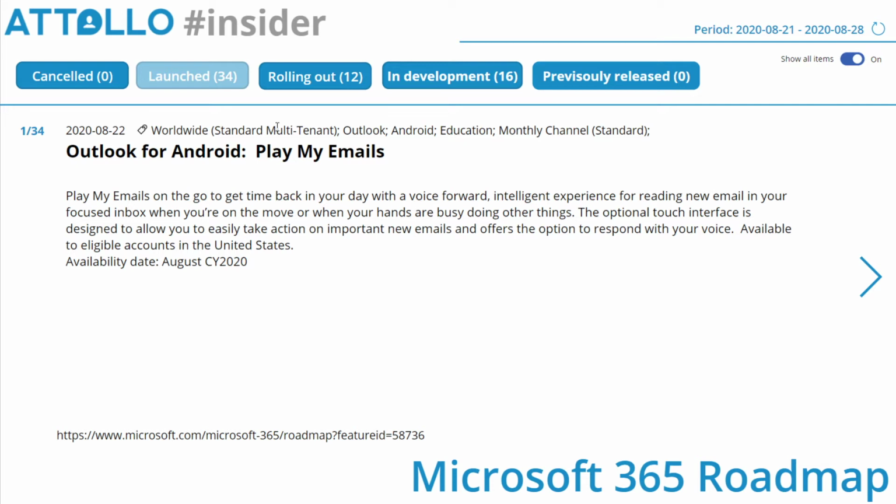So I'll go through these. So what is finished launching? So Outlook for Android, play my emails. So play my emails on the go to get time back in your day with a voice-forward, intelligent experience. For reading new email in your focus inbox when you're on the move and when your hands are busy doing other things.